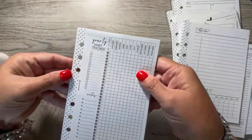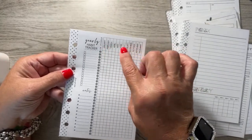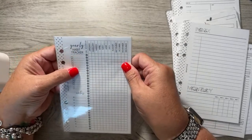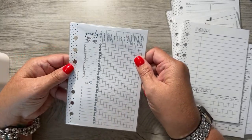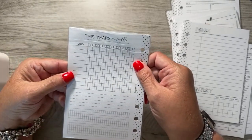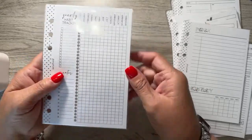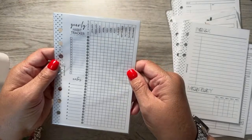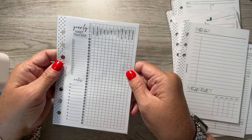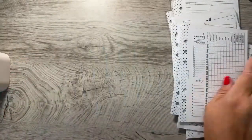So we'll see that. These are yearly habit trackers, and it has all of the year, all of the months and the days. And I guess you write down what you want to track and the colors that you want to do maybe. And then I don't know how this is supposed to work. And this year's results, and it has the month. Yeah, I have to figure out how this is supposed to be used, because I'm not sure. I'm not feeling it right now. Are you just tracking one thing? But then what's all this for? I don't really know. I need to check into that.